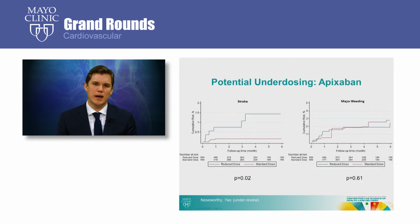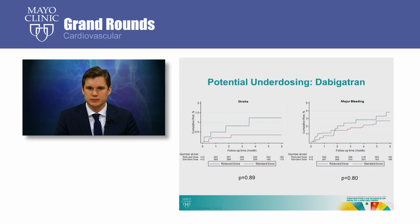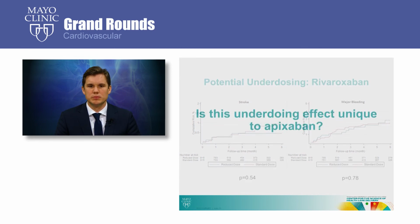When we look at the impact of underdosing, we can see that for patients treated with apixaban, there did not appear to be a benefit in terms of reduced bleeding, but there was a sizable increase in the risk of stroke, suggesting that underdosing in these elderly high-risk patients may have potentially deleterious consequences. Now, I stress here that the risk of stroke was very low in the patients treated with full dose apixaban, which contributes to the high relative difference in these drugs. We did not, however, identify a statistically significant difference in underdosing with either dabigatran or with rivaroxaban.